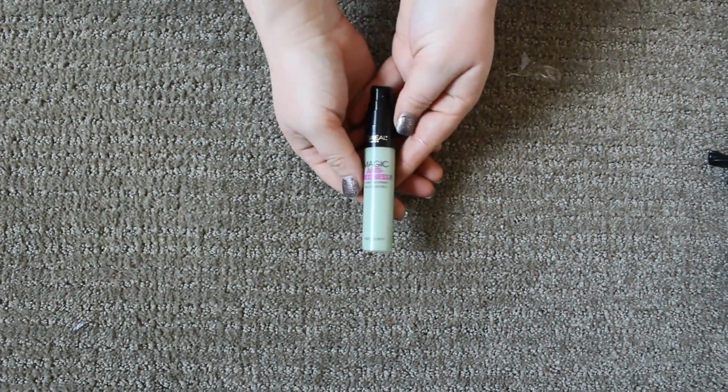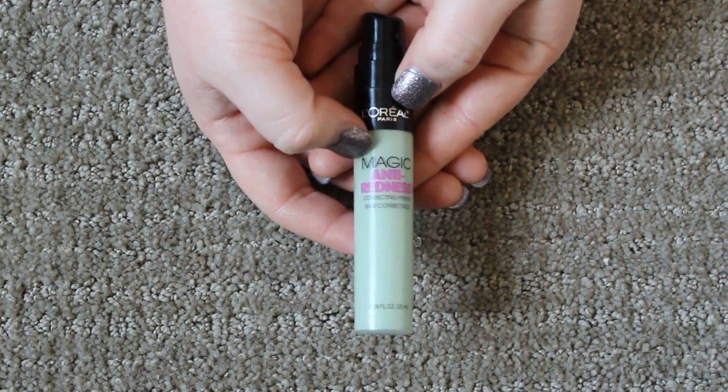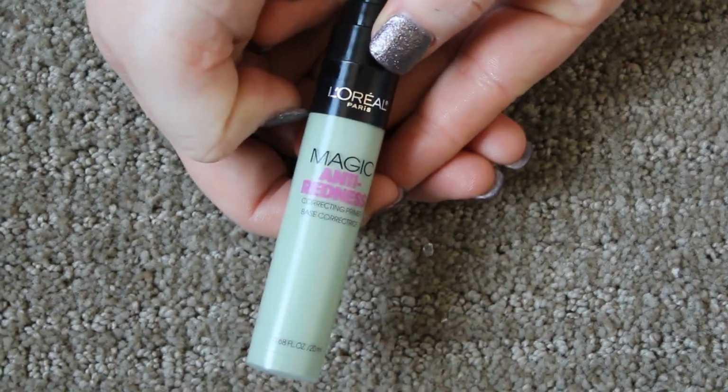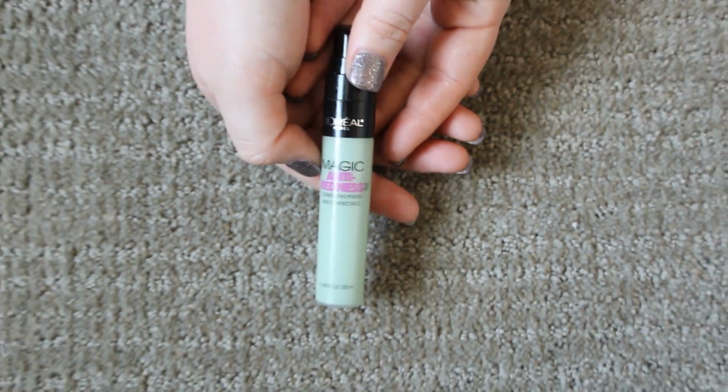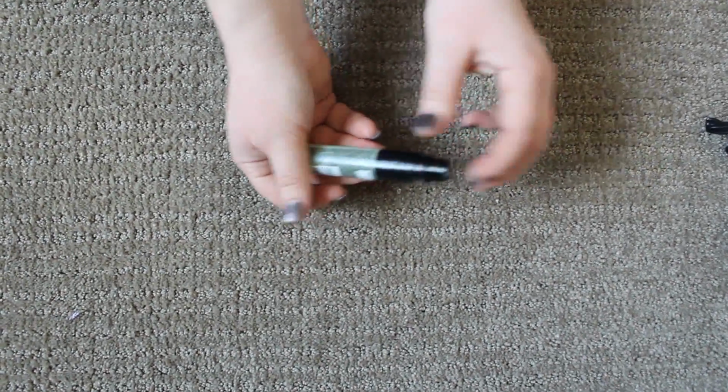Then I found this L'Oreal Magic Anti-Redness Correction and Base Primer. So this is the green one that will make your red not stand out as much. And that was completely full, and the pump still works.